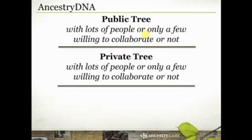Just because a tree is public or private does not mean that that person is willing to collaborate or not. And so that's, I think, an important reminder for all of us that we need to just be willing to reach out to these people in either circumstance.